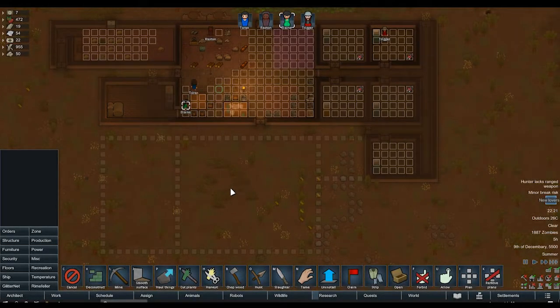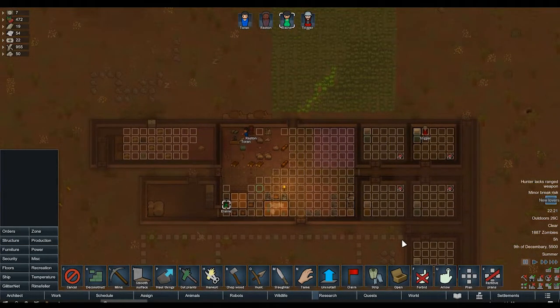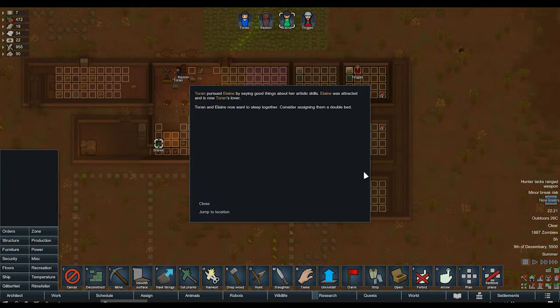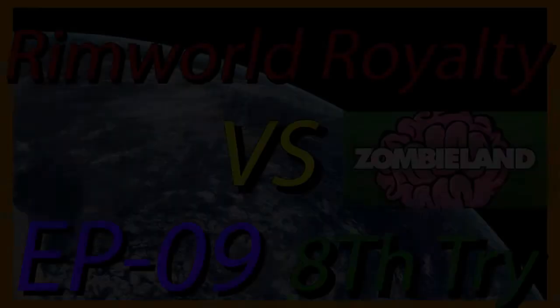Hey guys, so apparently, I was planning for the base and suddenly I saw this message. Toran and Ellen, no, Toran pursued Ellen by saying good things about her artistic skills. Ellen was attracted and is now Toran's lover. So Toran and Ellen are together. Toran and Ellen now want to sleep together. Consider assigning them a double bed. I love this.